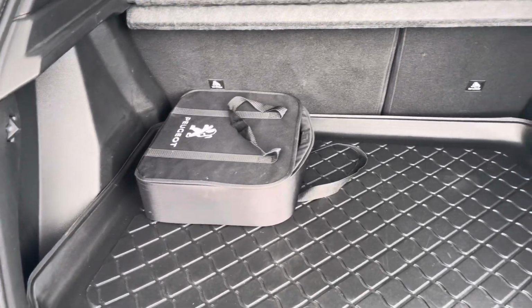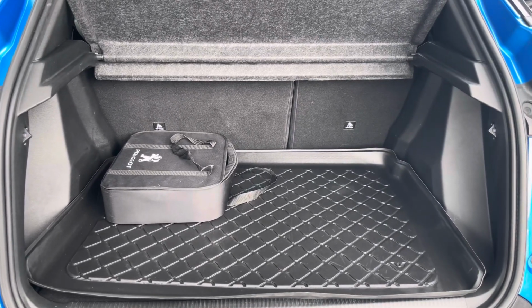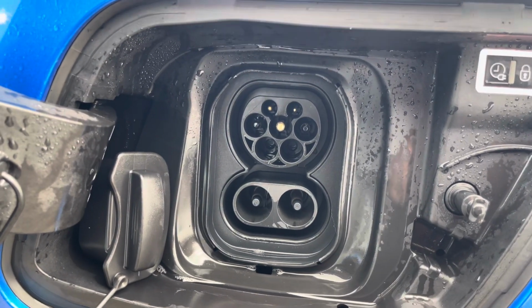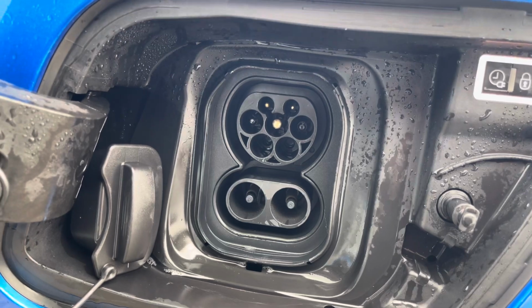Moving to your boot space, you can find that you've got a substantial amount of room. You could easily fit in a large size suitcase or perhaps even a pushchair. This vehicle is capable of rapid charging and can charge from 20% to 80% in up to 40 minutes, and it has a range of up to 206 miles.